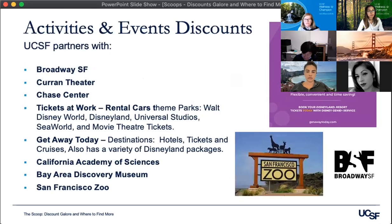So we have a variety of different activities and event discounts available. I wanted to take a minute and talk about Broadway SF, which is a year-round live theater, which, thank goodness, has got a great program coming up for the 22-23 season. For example, I think Cats is back. The Temptations will be here.